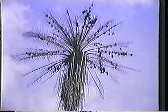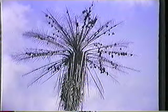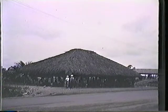This palm tree is full of rice birds, and they strip the leaves and build their nests out of them. These are the birds that the natives have so much trouble with in the rice fields. This is a native market between Boomy Hills and the job, and the natives sell all kinds of fruits and vegetables here.